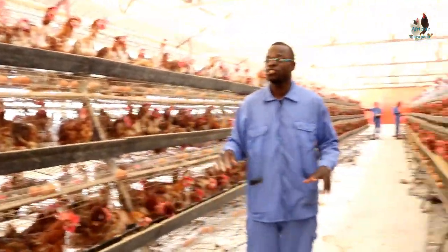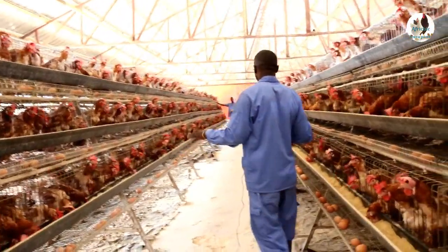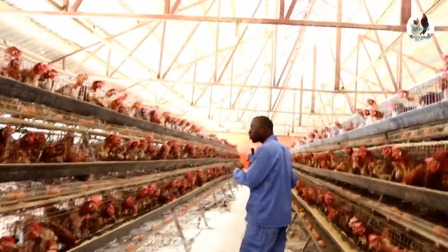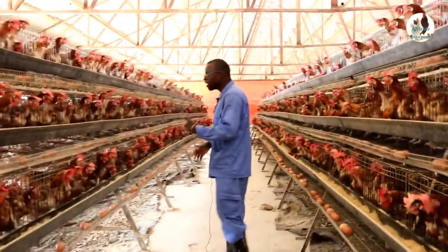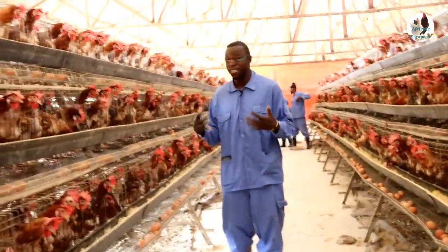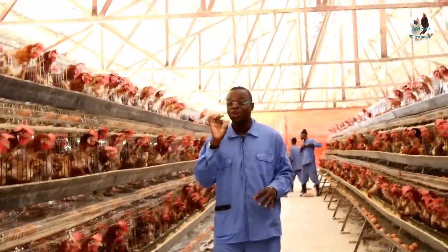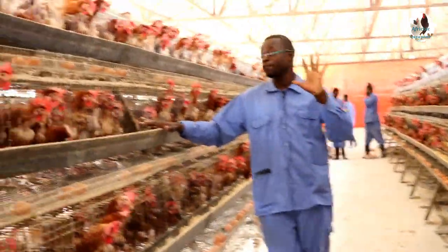So ensure that you don't have an airlock in the water flow system. The water flow system is flowing well. Ensure that you check the birds every day so that you remove the birds that have cage fatigue. Maintain the correct number of birds per cage. That is point number 5.